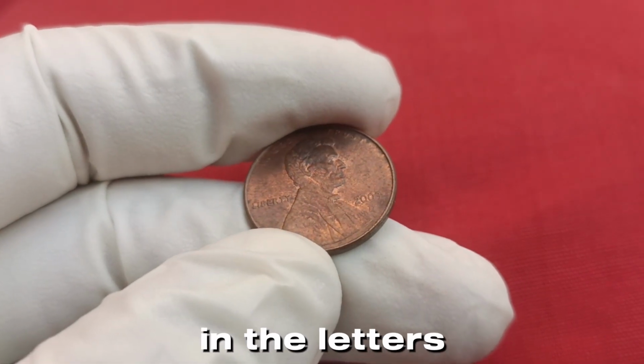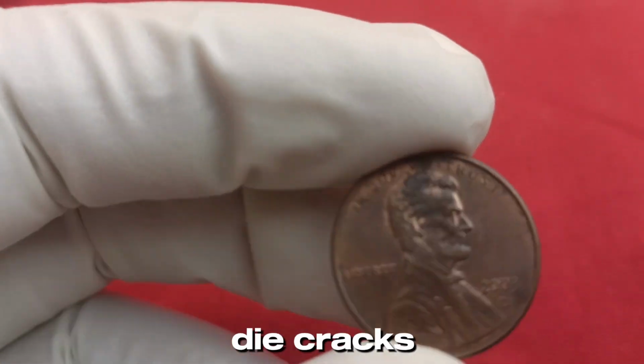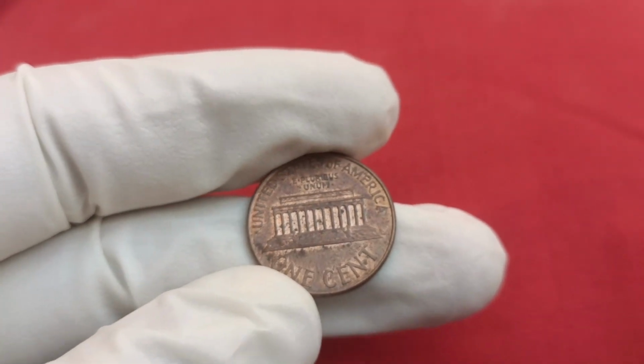Look for doubling in the letters, numbers, and mint mark. Check for errors. Search for off-center strikes, die cracks, or unusual patterns. The more distinctive the error, the higher the value.